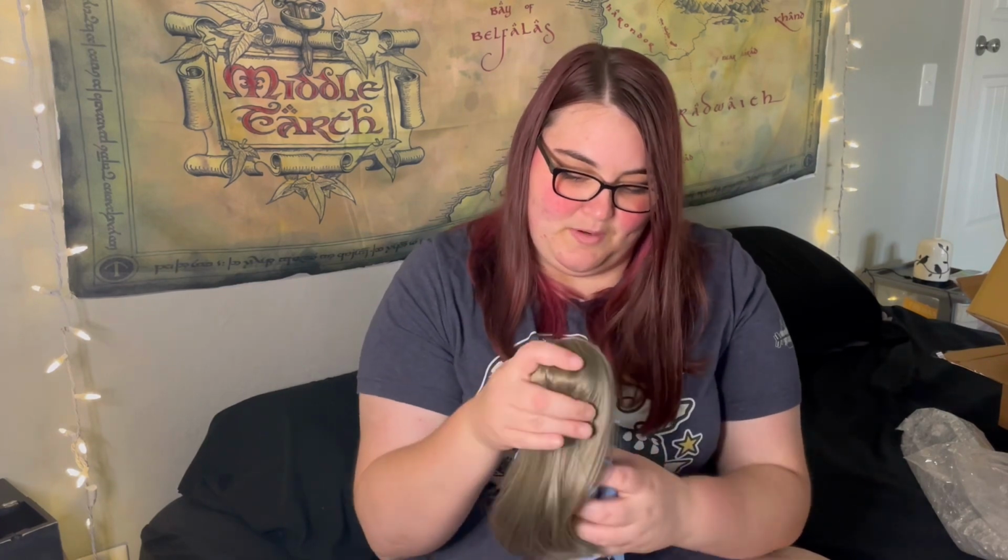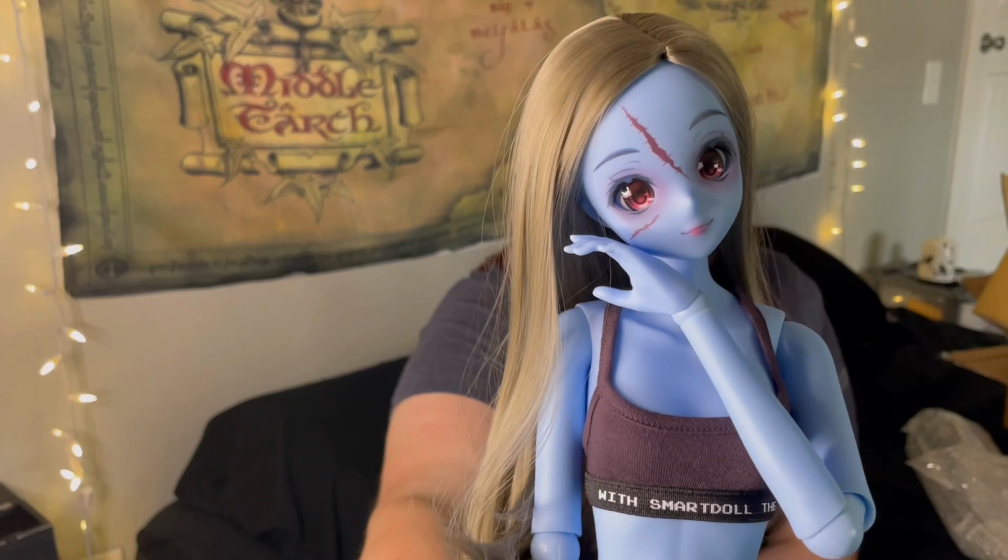Oh, I love her to death. She's so cute. Let's put her back on her body. Oh, I love her so much. She has got the cutest little face. This wig works so well with her. All right, here she is. Oh, she's so cute. That is her in her full glory.